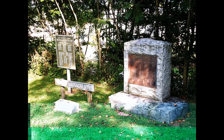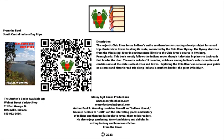Nearby Laughery Creek derives its name from Colonel Lochry, and that's spelled L-o-c-h-r-y. The creek is, however, spelled L-a-u-g-h-e-r-y. A government clerk misspelled the name when he recorded it on the map. Anyway, Riverview Cemetery is at 3635 East Lockery Creek Road, Aurora, Indiana.